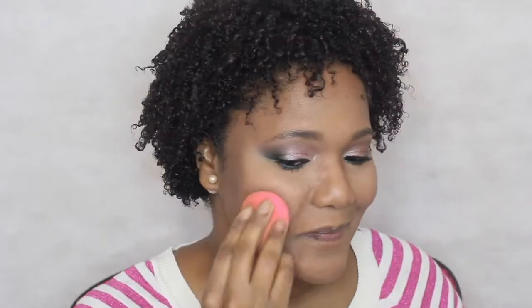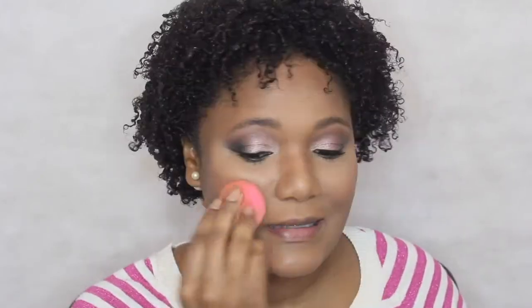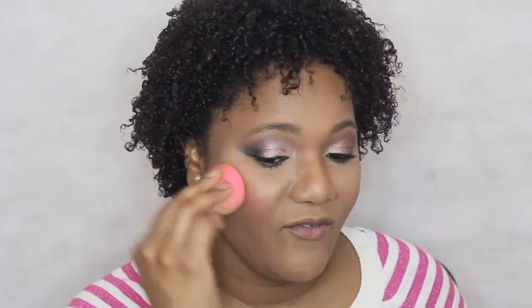Love this blush. It's long wearing, it's very subtle, perfect shade for someone of my skin tone. For someone of my skin tone to have a natural blushing cheek is very, very hard to do, and I feel like this does that.